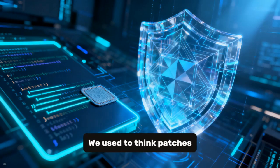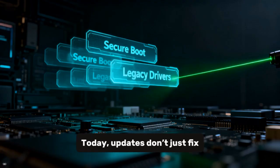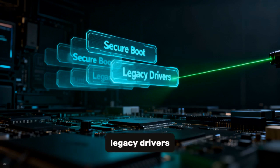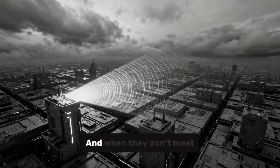We used to think patches fix problems. A bug appears, we patch it, and move on. That model is changing. Today, updates don't just fix issues, they enforce trust. Older secure boot configurations, legacy drivers, outdated DNS assumptions are increasingly being challenged in modern environments. And when they don't meet the bar, systems may not fail loudly. They simply stop being usable.